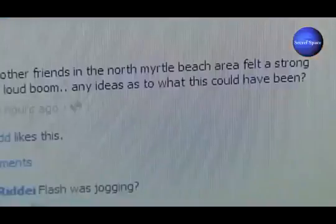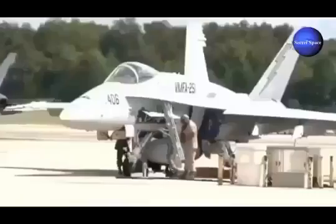UFOs aren't the only weird happenings in the Grand Strand. Some phenomena have been here for generations. The big one we hear about all the time is the Seneca booms. My theory was maybe somebody's propane tank exploded. If you search hard enough, you may find a logical explanation. Probably the most common thing that we see around here is what's called chaff, which is basically little bits of metal particles that military aircraft drop.